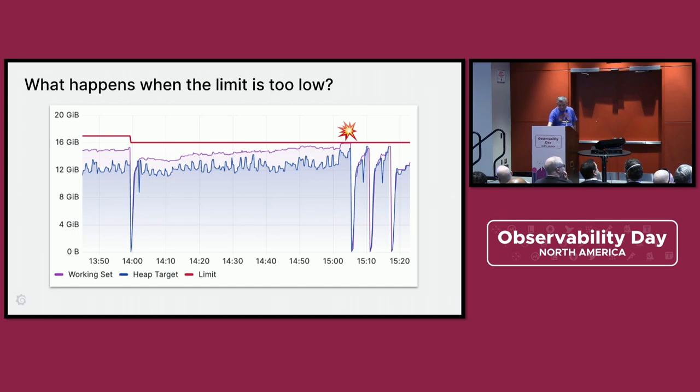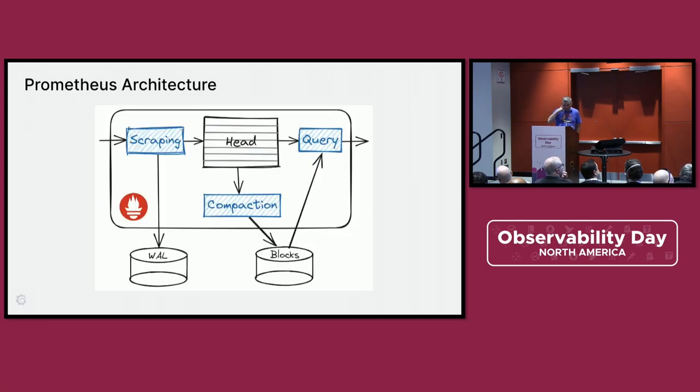And so a little bit more detail inside Prometheus, what's going on here. It's building up this data structure we call the head block, which is the most recent data. And by default, it's 2 hours of data that it builds up in memory. And then it writes that to disk in a process called compaction.